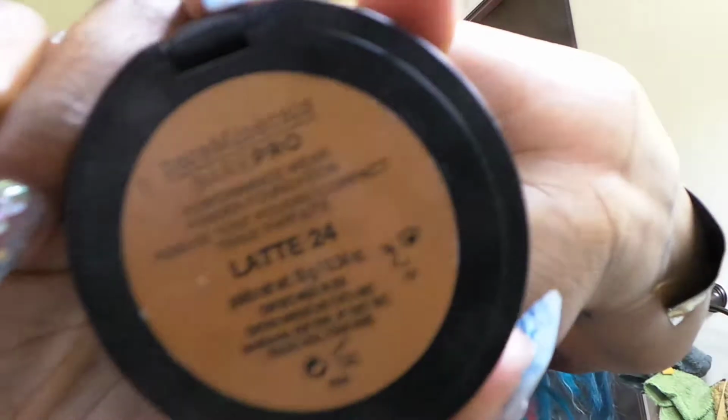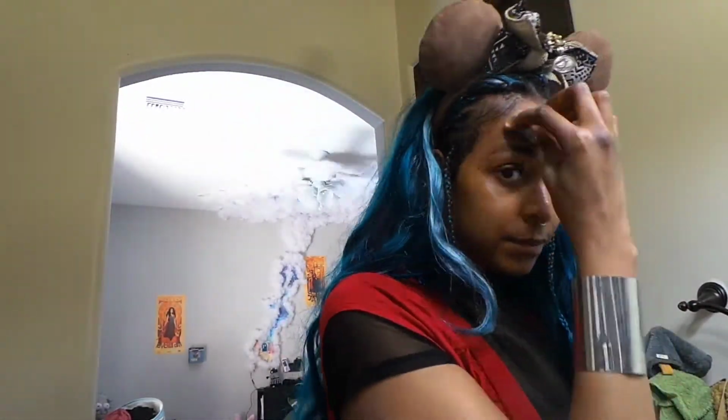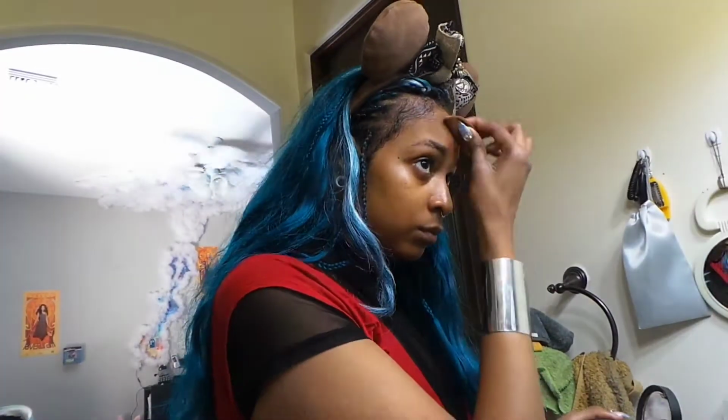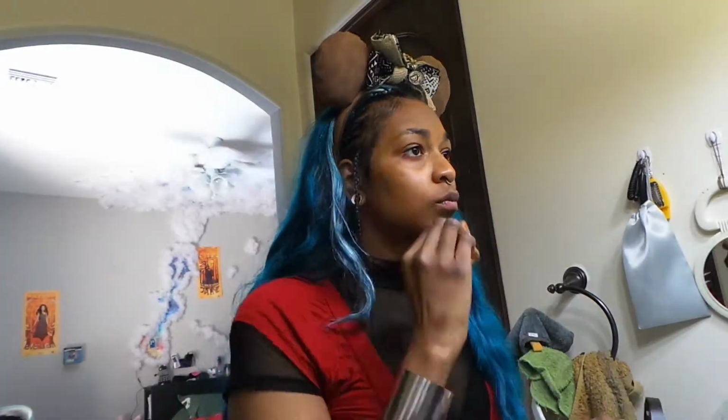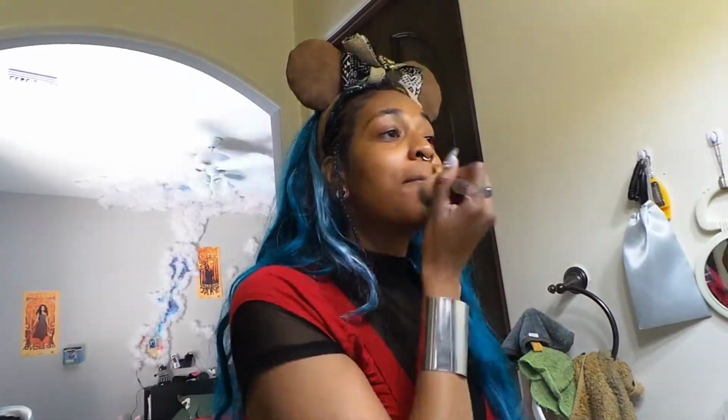And this is my summer foundation. It is Bare Minerals number 24 Latte. I do tan in the summer, so it is just slightly darker. I usually only apply my foundation on my forehead and sometimes in my contour areas. I have like blemish spots on my forehead, so that's what I'm usually trying to cover up.